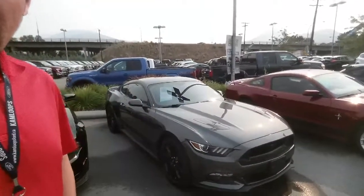My name is Josh Fowler, and behind me here is the 2017 Mustang GT. So without further ado, let's take a closer look at this car.